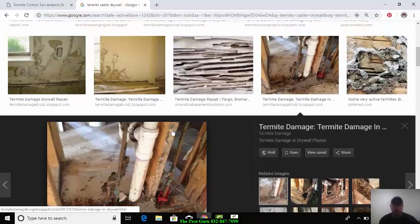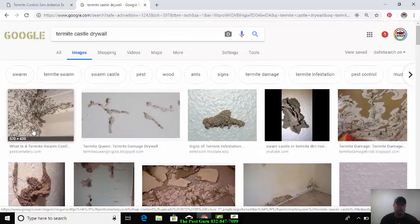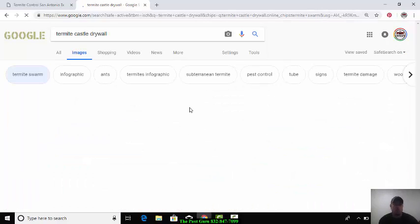I mean, termites are really bad. They do millions and millions of dollars in damage, more than any natural disasters. So it's very, very important that you get this stuff taken care of. Let me show you a termite swarm.